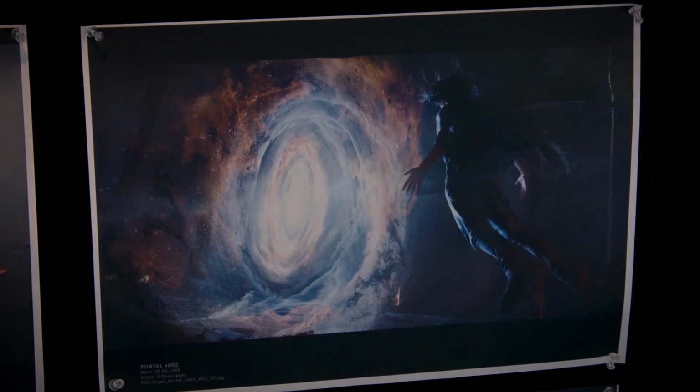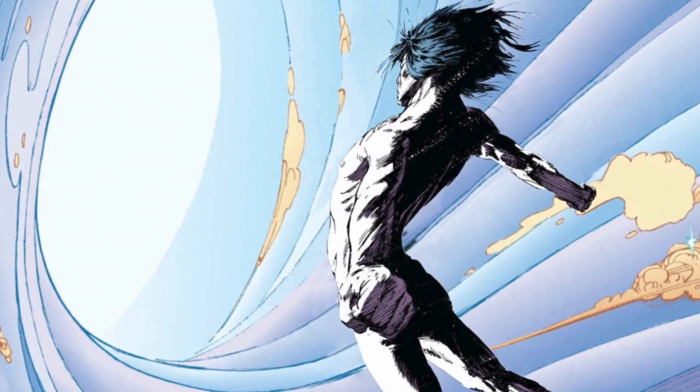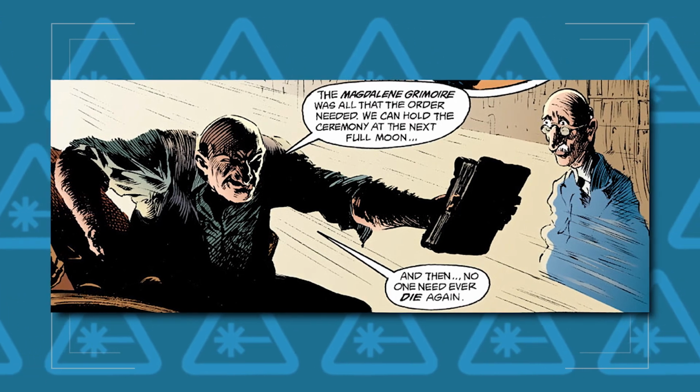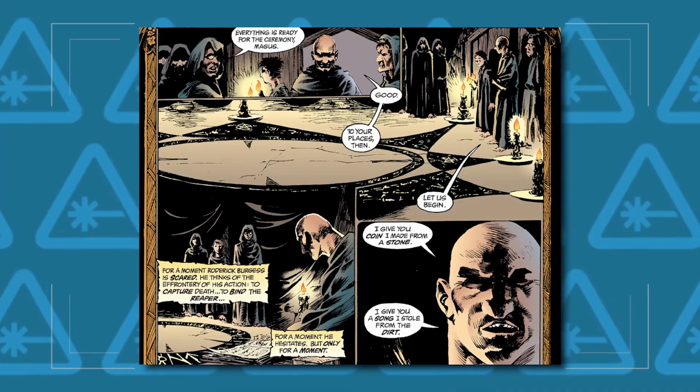We get another great side-by-side of Dream preparing to break free from his prison in the Undercroft with its comic book counterpart as well, so you can really tell they're being extra faithful to these iconic moments from the comics. In the next shot, Gaiman is thumbing through the pages of the Magdalene Grimoire, the arcane tome that Roderick Burgess uses with the Order of Ancient Mysteries to try and summon death, only to wind up ensnaring Dream instead.